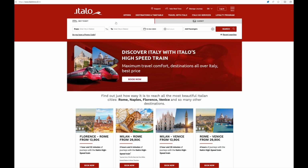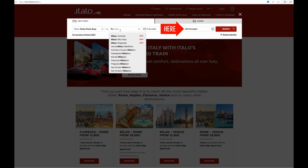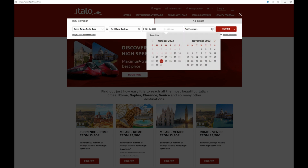Booking tickets is really easy at Italo's website. Simply enter where you want to go from and to, and the dates and how many passengers are travelling. We booked about 2 weeks in advance, so this will give you an idea of availability.